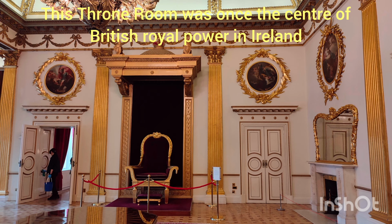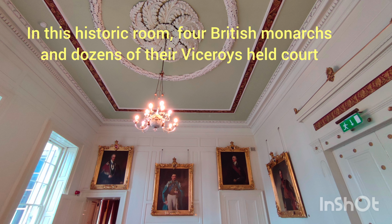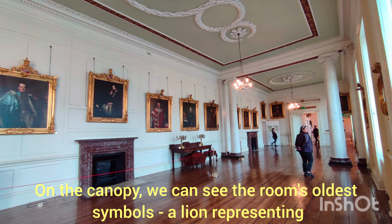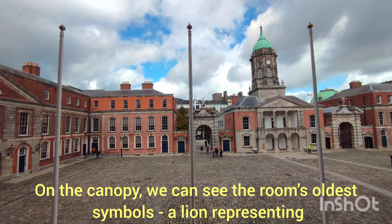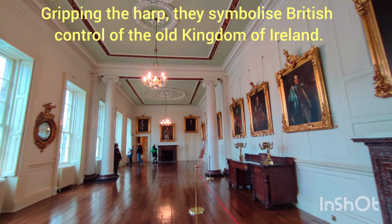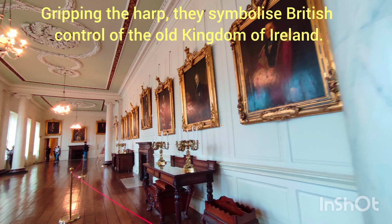This throne room was once the center of British royal power in Ireland. In this historic room, four British monarchs and dozens of their viceroys held court. On the canopy we can see the room's oldest symbols, a lion representing England and a unicorn representing Scotland. Gripping the harp, they symbolize British control of the old Kingdom of Ireland.